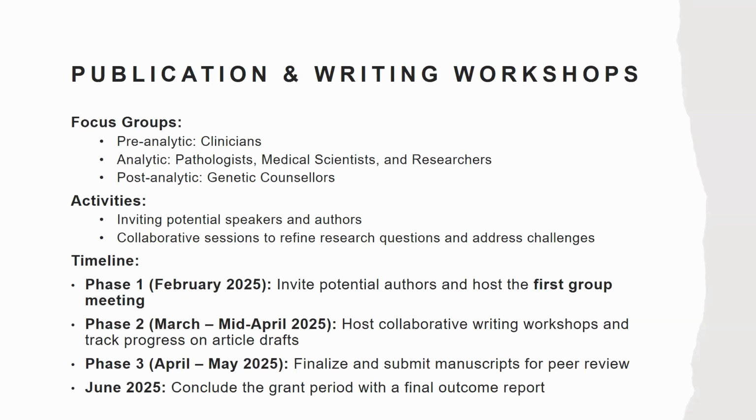All right, so what we want to do with this initiative is have 3 focus groups. One focuses on the pre-analytic, that's the clinicians, the doctors, and genetic counselors also fit in there. The analytic group is the pathologists, medical scientists, and researchers, and the post-analytic is mainly the genetic counselors as part of a multidisciplinary team.